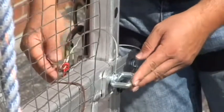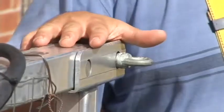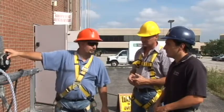Then I'm looking at the stage, its condition. I'm looking for pins, as well as the condition of the stage in general, meshing, as well as the operation and how the individuals are able to operate the stage, and what emergency plans they have in place. If power goes out, we'll disconnect the power just in case, and we have a descent control. As well as the general condition of the stage and required items on the stage.